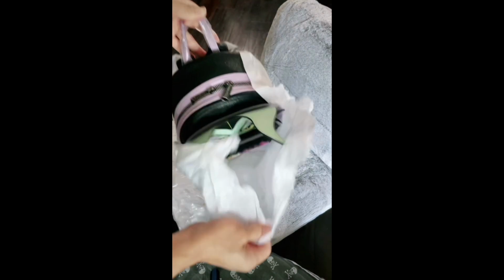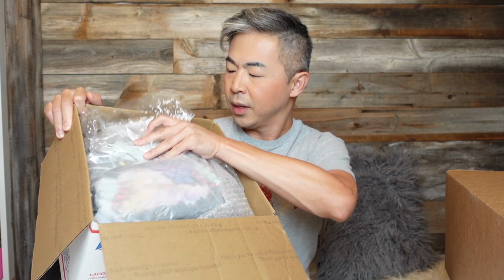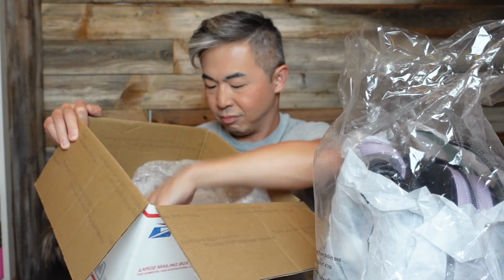And check this out, I got this limited edition piece, sold out everywhere. Are you ready to take a look? It is Maleficent and Sleeping Beauty. But now I want to do an official opening to show you guys. So this is just one piece coming in the regular standard mailer like that. I mean, nothing fancy, just stuff in here.